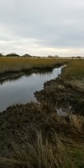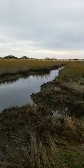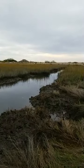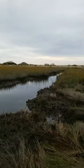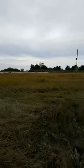How far inland am I? Not far at all. Right on the other side of that beach that we're looking at right here is Clinton Harbor. And probably about a quarter of a mile in that direction would be Long Island Sound.